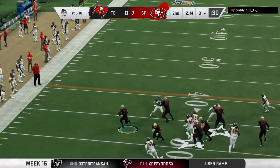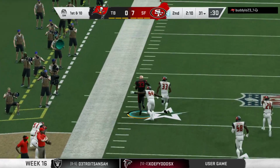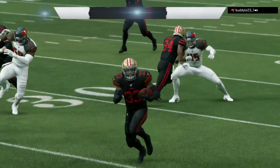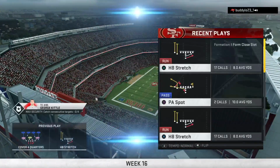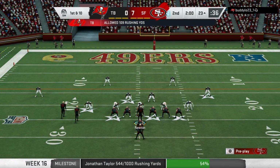They'll run with Taylor. And he finally goes down at the 23-yard line. A big play there for the Niners. 46 yards on the ground. 2 minutes on the clock, second quarter, 7-0 ball game.